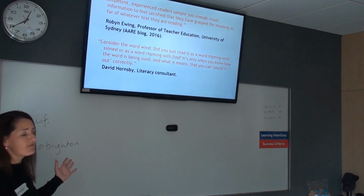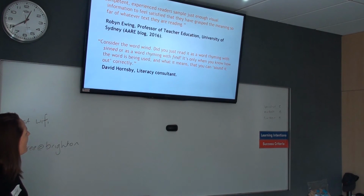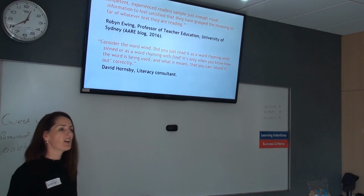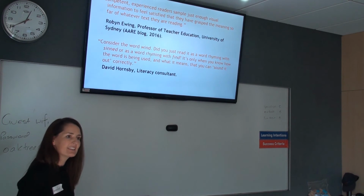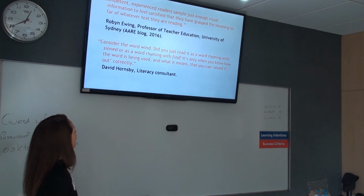Again, two very influential people in reading instruction, and the first one says that competent, experienced readers sample just enough visual information to feel satisfied they've grasped the meaning. So you don't actually have to read accurately what the writer has written. As long as you get the gist and you have your own interpretation of it, then that's okay.